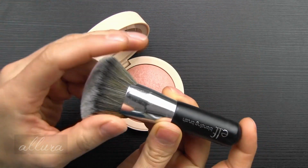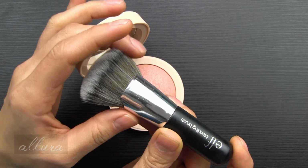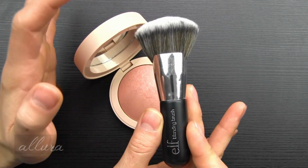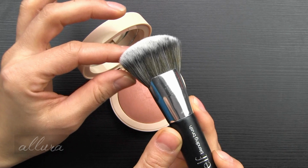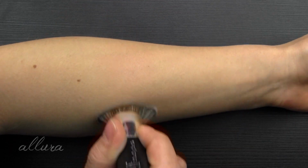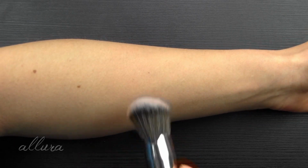So I think I'm going to start using this brush for blush swatches. I'm kind of retiring a lot of the brushes that you've seen in my videos that I've used literally for years because they're getting old and kind of ratty. This is an e.l.f. blending brush, so I'm gonna go ahead and pick up this product. So Magic Hour is described as a warm peachy pink with soft gold pearl.